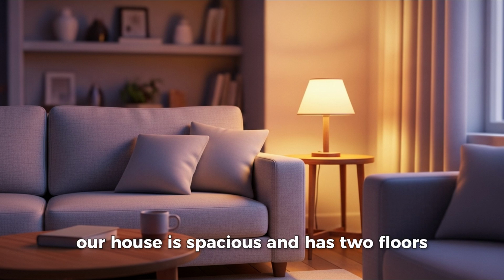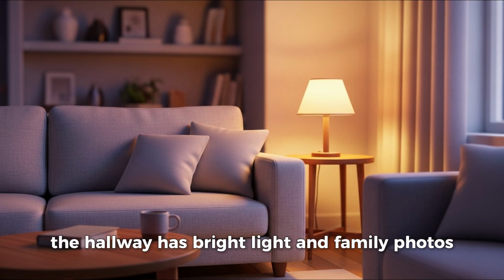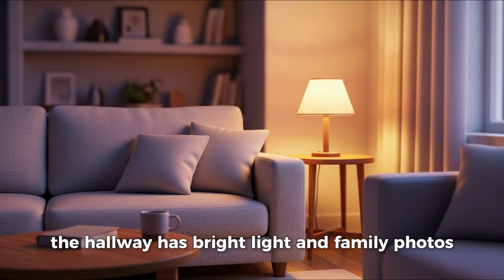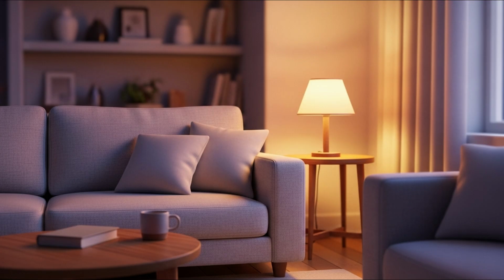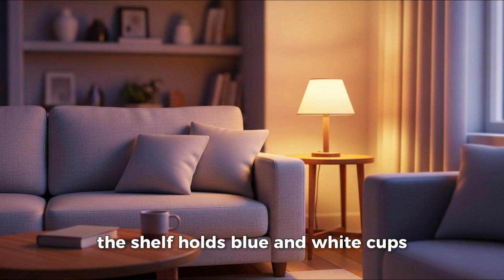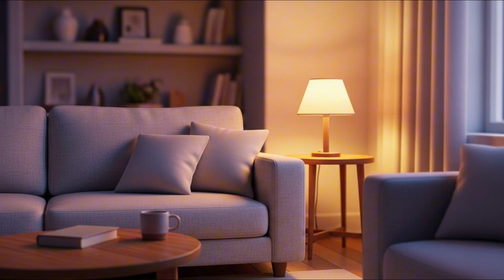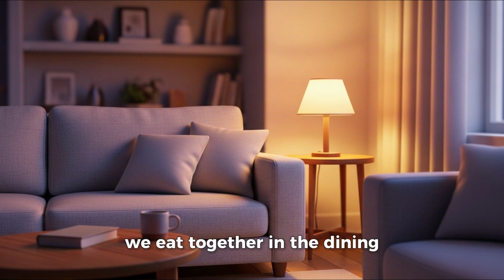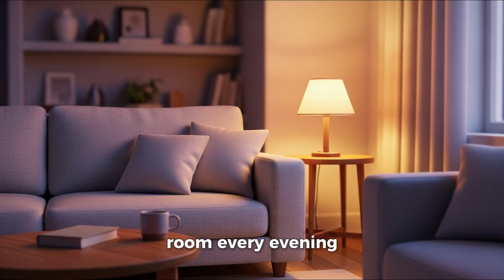Our house is spacious and has 2 floors. The hallway has bright light and family photos. The kitchen is full of morning sunlight. The shelf holds blue and white cups. We eat together in the dining room every evening.